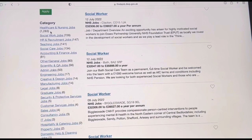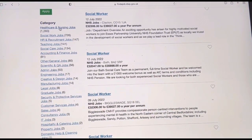The one thing I did was to make an example with healthcare and nursing jobs. However, there are so many categories, as you can see: social work, HR, teaching, social care jobs, accounting and finance, 81 jobs. But clearly healthcare is leading, followed by social work jobs. Then the rest filtered down according to demand. Mind you, this is not the only website where jobs are listed. This is only but one place.